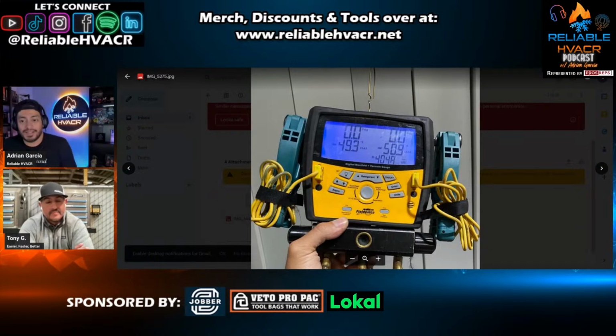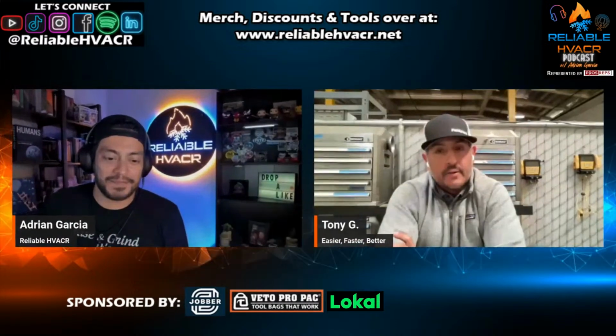It still works fine. I did break the hook. That is a clothes hanger on there, so I had to get a little creative. I don't know if you guys still sell parts for this or not, but it still works. My brother has it. Made it work. Yeah, so for that, we probably don't have parts for that generation of manifold.